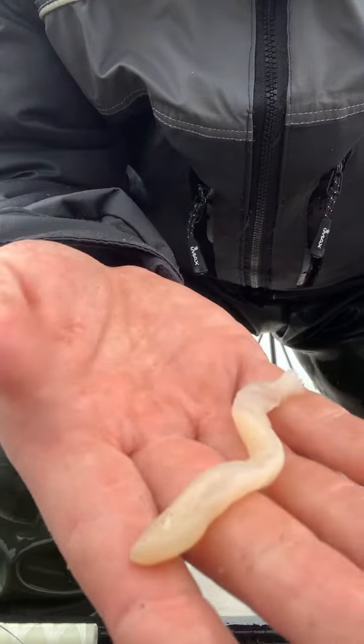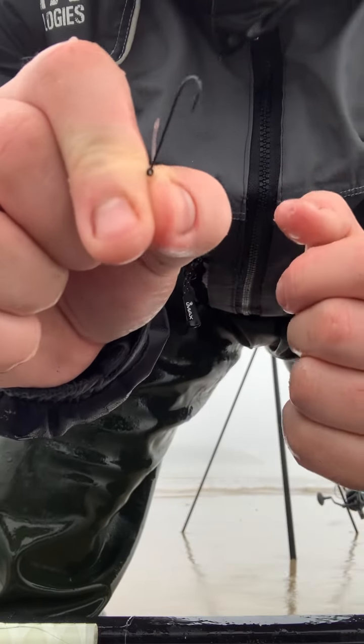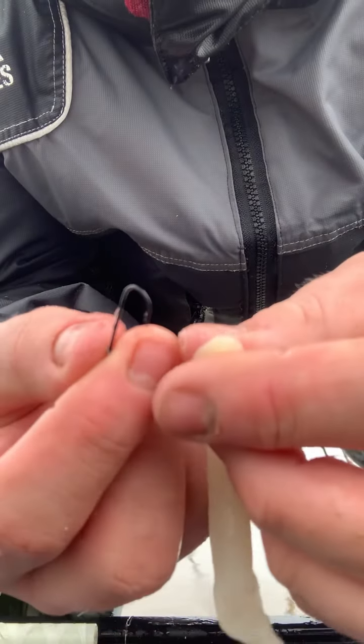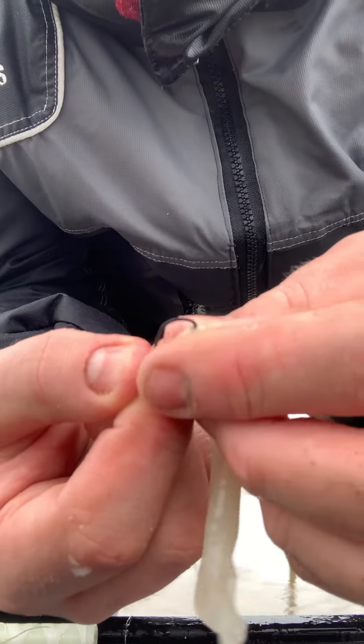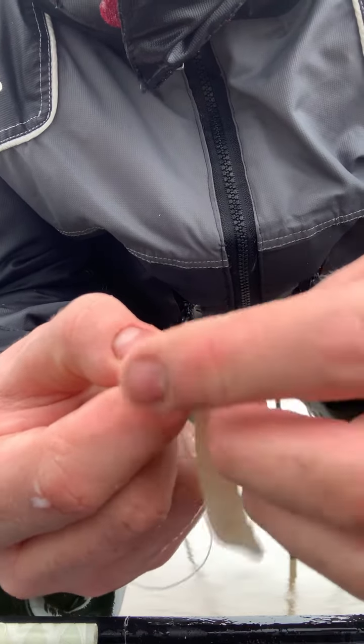So it's only a little one, but that's what it is, this little foot here. So then what I do, I grab the hook, the size 6 Aberdeen hook, and then what you want to do, grab the razor clam just like you would with a worm. You want to put it straight through like that, and just guide it down.